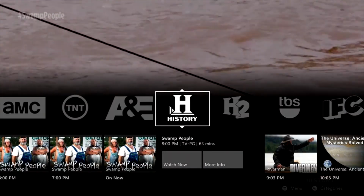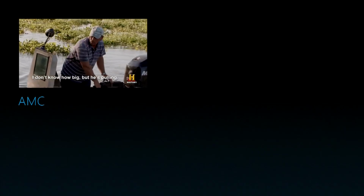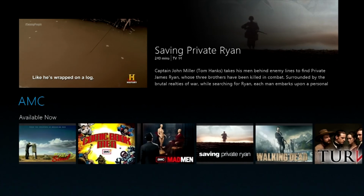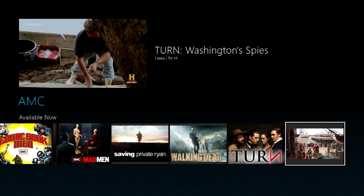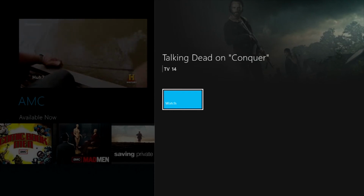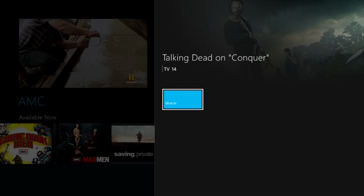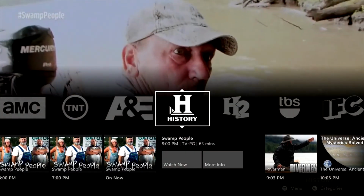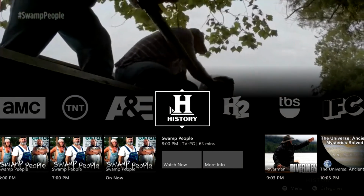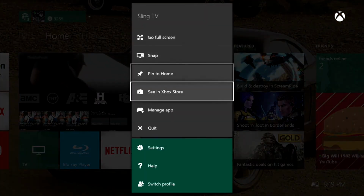Now I'm assuming with this, the media streaming type apps have gone free, if you will, with Xbox and Xbox Live. You no longer require Gold to be able to have the streaming capabilities of, say, Netflix and YouTube and Amazon. I'm going to assume that this is the same way with Sling TV, so no additional costs there. But of course, you're paying your internet provider as well on top of the Sling television.